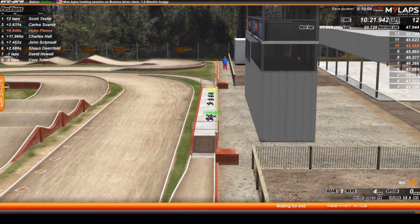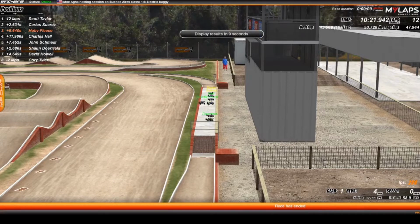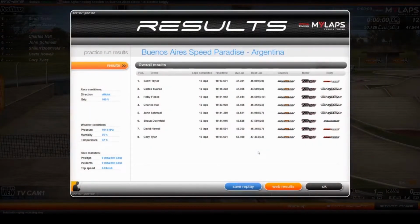Awesome. So for those of you that are watching us, you just saw the epic D main take place. We're going to go over everybody's fast lap and then get right into our C main. Okay, so it looks like everybody ran a Tekin motor. I love saying that. Okay, looks like fast lap from 8th, Corey Tyler was 47.4, David Howell was 46.3, Sean in 6th was a 47.5.